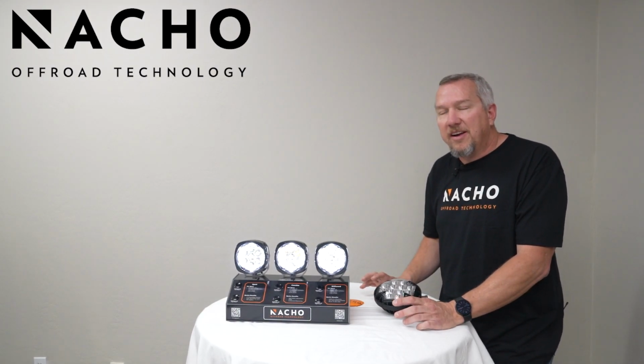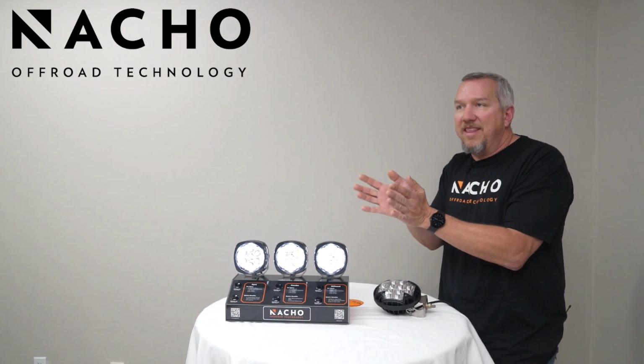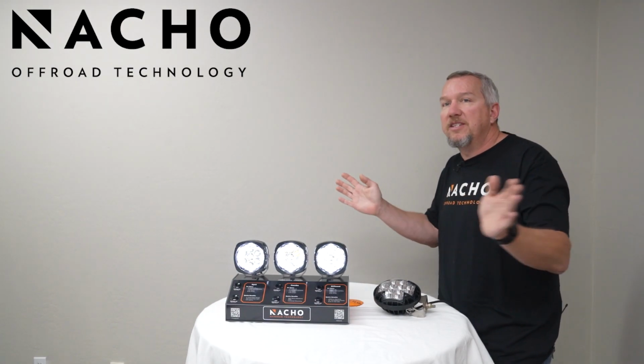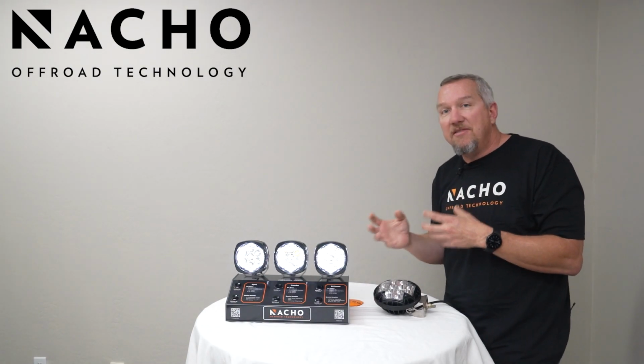There's one other thing you want to look at, and that's how many lumens are in the beam. That's how much flow is within that beam. Now you can have a whole bunch of lumens, and they're going to go everywhere, or you can have a lot of lumens in the useful beam. It's kind of a happy medium.